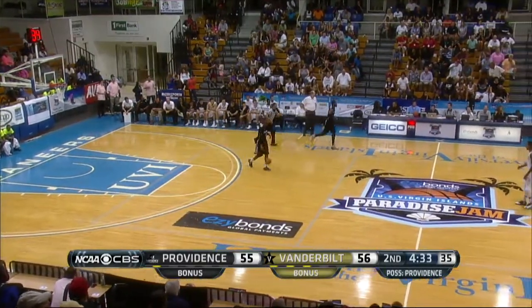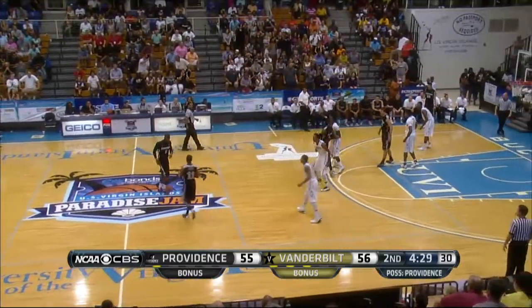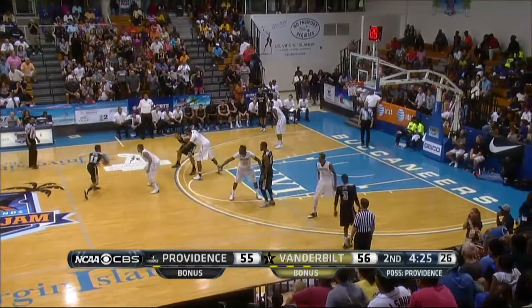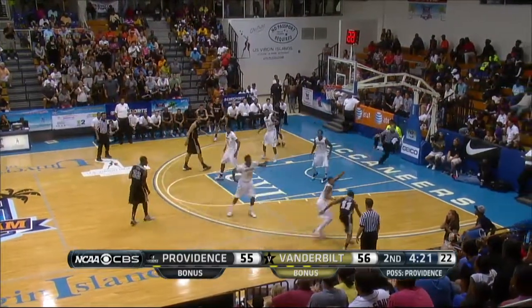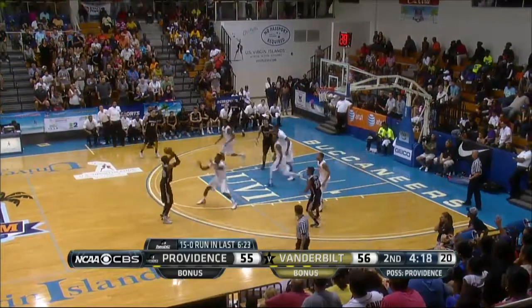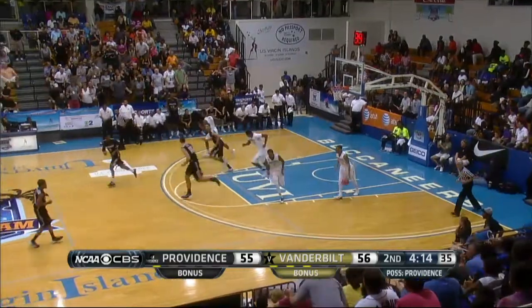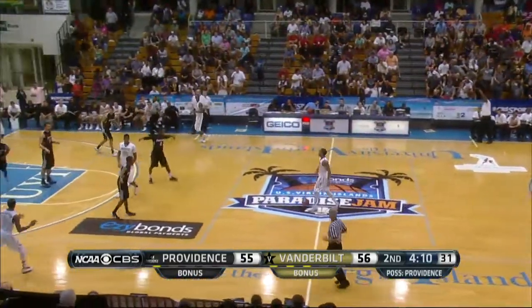Kevin Stallings trying to settle his team down. Now you have to do it at the defense end. We talked about Ed Cooley and his team have to make defensive stops. They've done that. Now Vanderbilt has to make a stop. Listen to the crowd here in the Virgin Islands. Henton for three. No, rolls off. And it's a one-point game. Vanderbilt basketball, and this one's turning into the gem that we expected it to be.